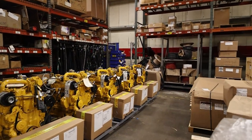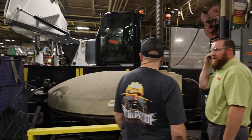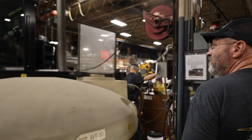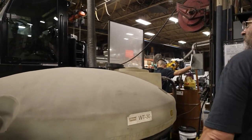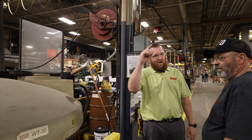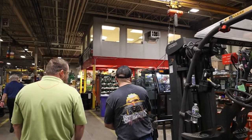What is this right here? What is this? So this is testing the water in the function of the sweeper. Yep. So each area has this. They just have a bigger one over in the corner for the other. Here's actually the cab. They're building the cab right now.